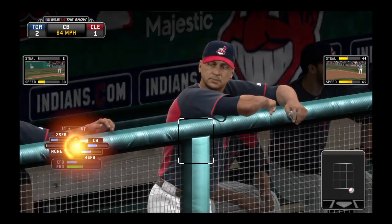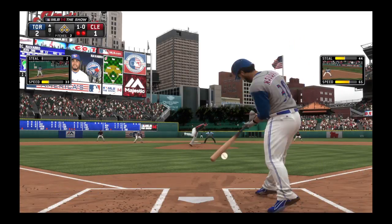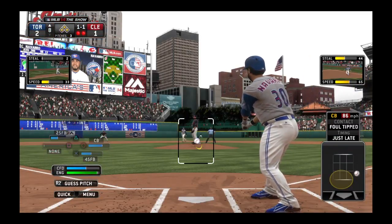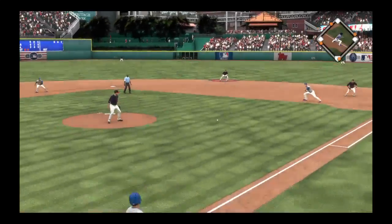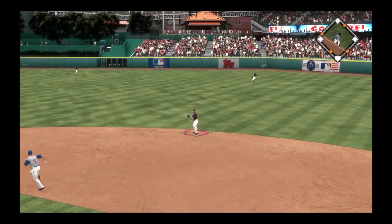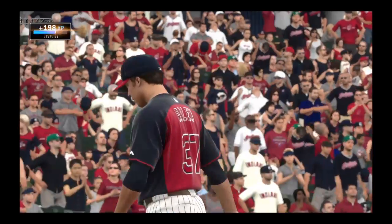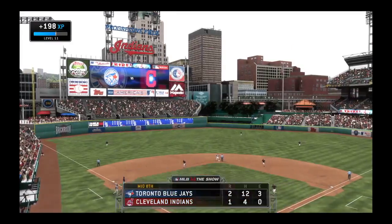Dioner Navarro is in with 2 away as he takes a ball. 1-0. Nail-biting time now in that 3rd base dugout. Well, things are starting to spiral here, and you've got to make sure this doesn't spin completely out of control. Now here's a ball hit hard on the ground to second. Throw on to first is in time, and the Toronto rally goes for naught as the inning is over. Blue Jays strand the bases loaded.